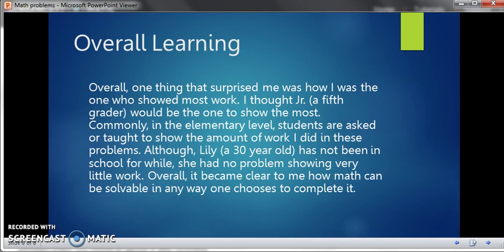I recently did my observation hours with Junior's teacher, so I saw how she does tell him to show work. So I guess that was why it surprised me, because I thought that I would be the one to show the least amount of work. In class, she has them write everything out, underline, and mark the page up pretty much.